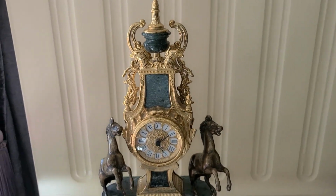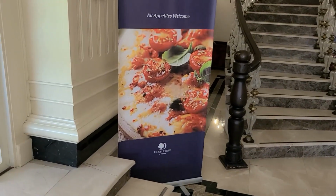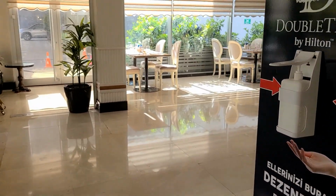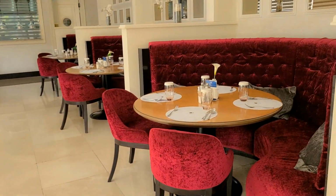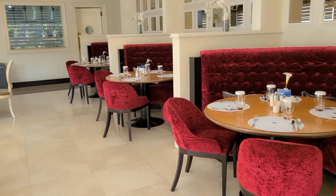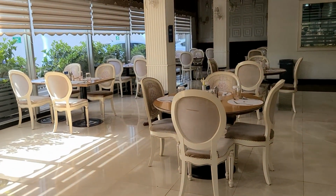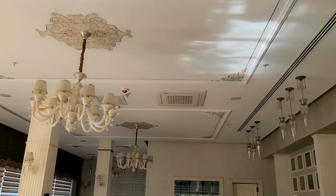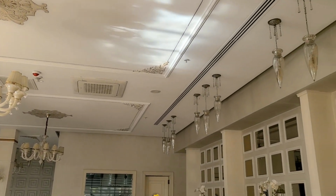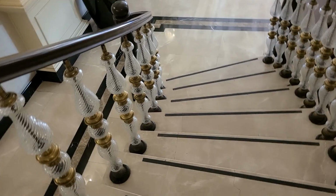I'm kind of lost. I'm not sure where I have to go for my breakfast. Okay, looks like in here. All right, I see cash register, restaurants, but it is totally empty. What's going on? I know last night they mentioned which floor I should go for breakfast, but I probably didn't give him attention. Let's go upstairs and I'll find it there. If not, I'll ask someone.